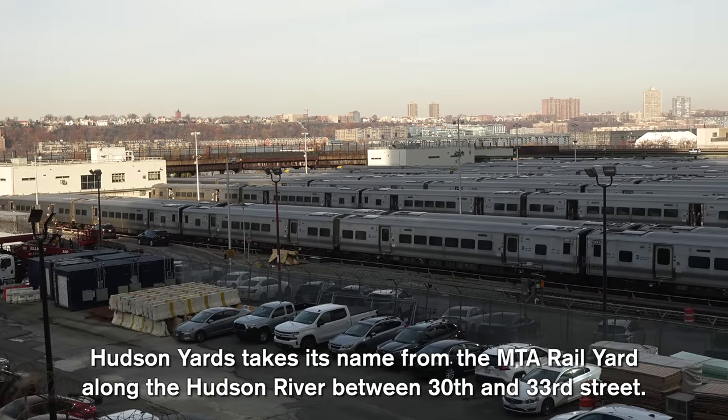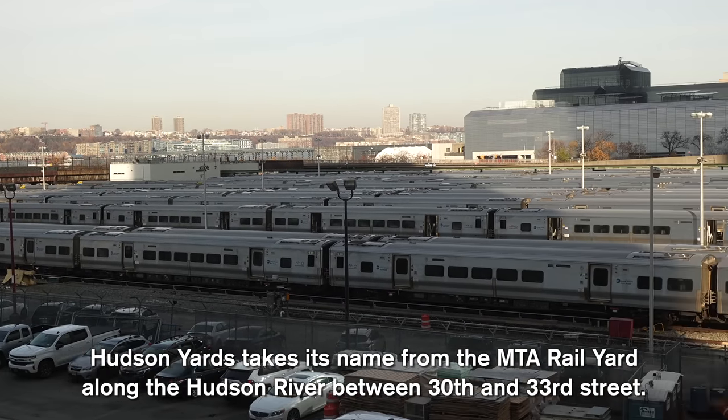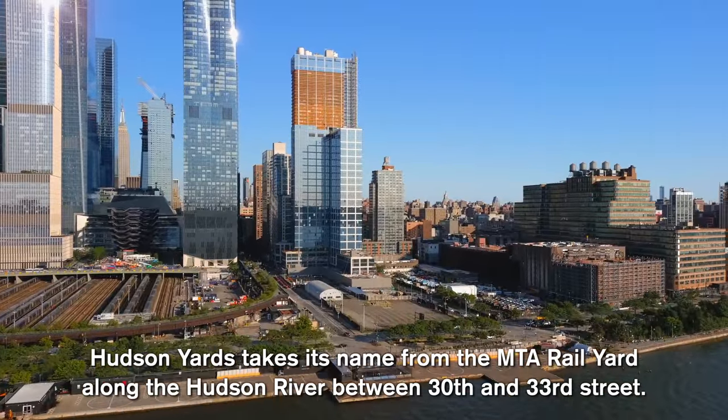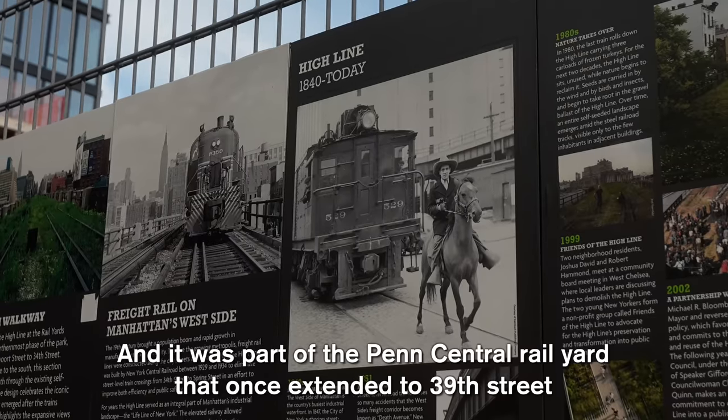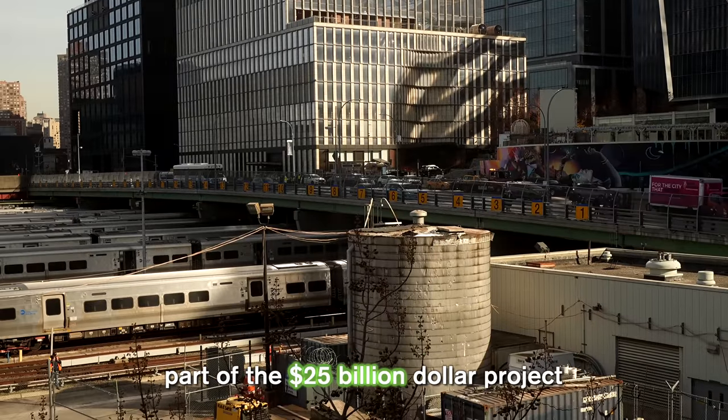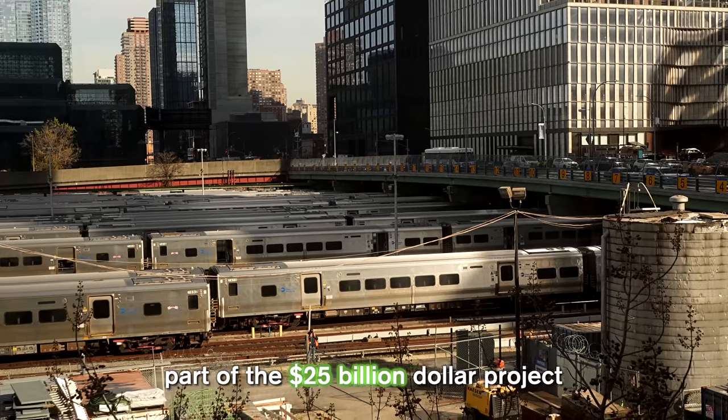But no, this is part of the High Line. So Hudson Yards actually takes its name from the MTA rail yard along the Hudson River between 30th and 33rd Street. And it was part of a Penn Central rail yard that once extended to 39th Street. Out here, many people don't realize, is the western yard of Hudson Yards, part of that $25 billion project, which still hasn't come to fruition.